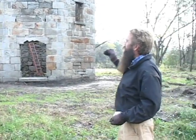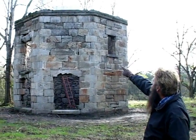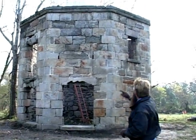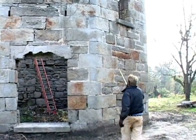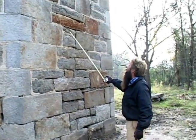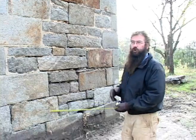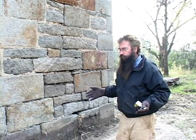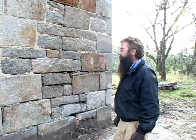This is an example of what they call coursed ashlar stone masonry. Coursed, meaning if you look carefully, every single bed joint, which is the horizontal joint, is on a horizontal plane and it goes all the way around the building. So this is one bed joint. Here's another. Even though there's several rocks in a course, it's still coursed. And ashlar means that the stones were cut and dressed, versus a rubble or a fieldstone building. So there was a lot of time, money, and effort put into this building.